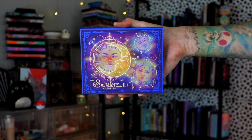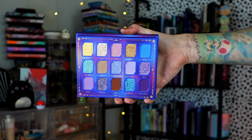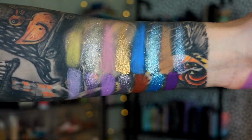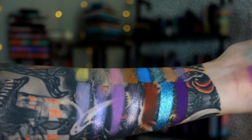And of course, we have the actual Moon Wish palette. This is gonna be kind of the sister to the other Soul Mane 2 palette. And this one's just so fun. Upon first glance, yes, we have a blue purple vibe going on, but it's so much more. Love the pops of yellow and gold. Love this gingerbready brown. There's really cool shifts and things happening.